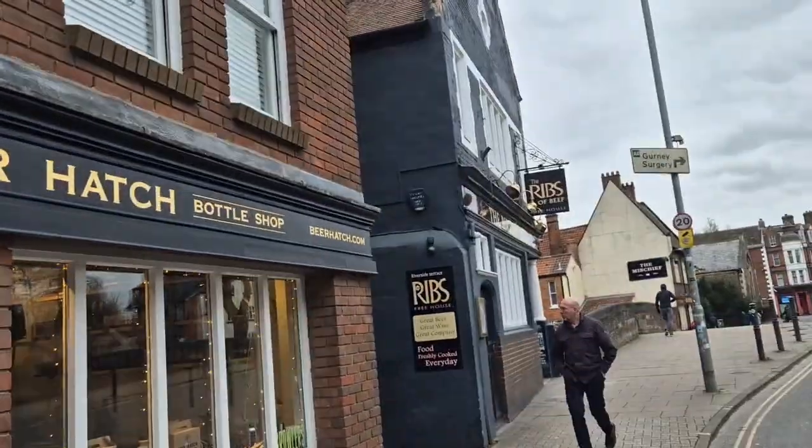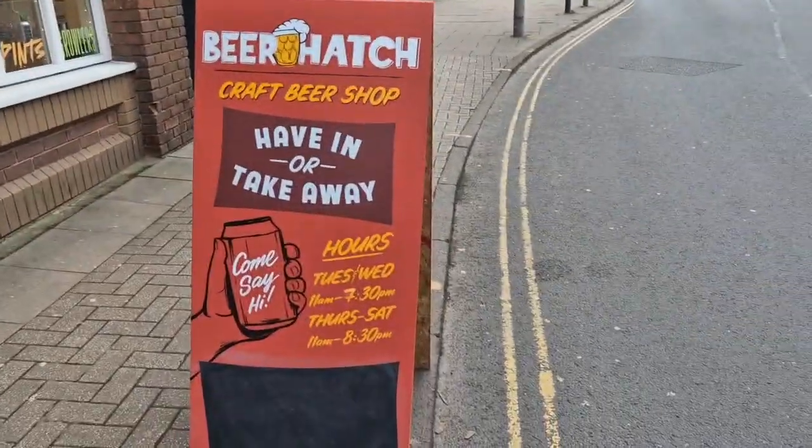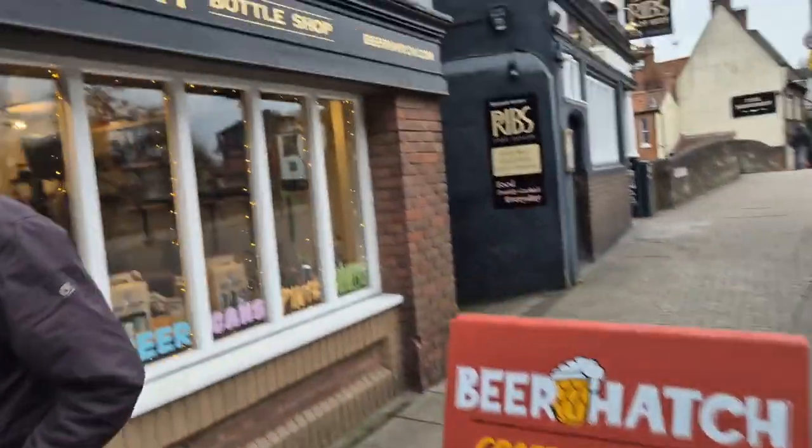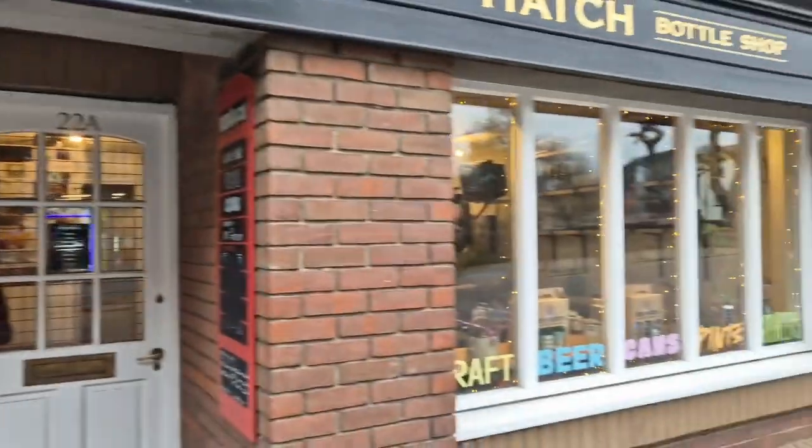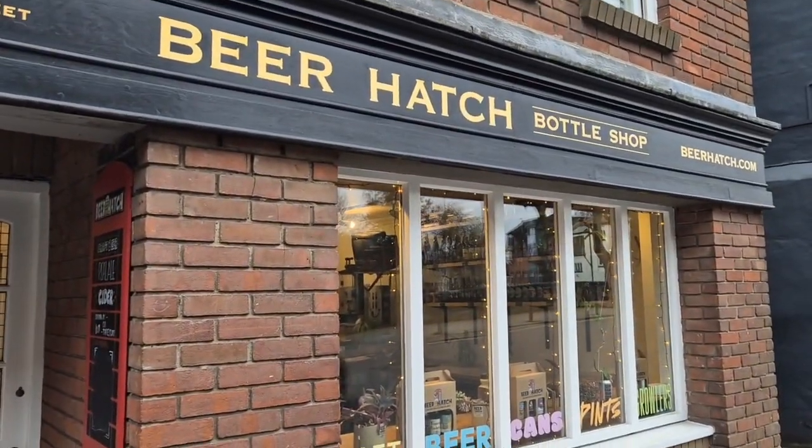So literally, the Ribs is there, Beer Hatch is right next door. It was such a wicked, friendly, cool little place, and they're bound to have something wonderful on for me to drink as well. So let's do Beer Hatch again. I couldn't come back to Norwich and not come in here. This is such a funky little bottle shop and craft beer place.